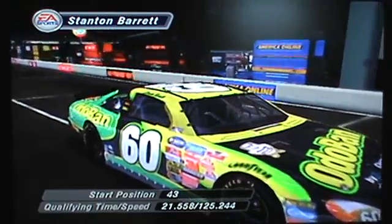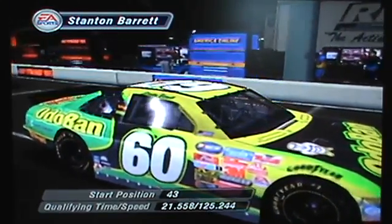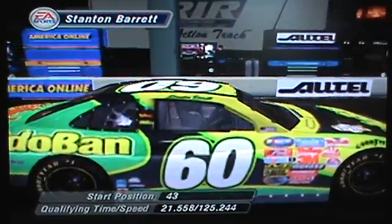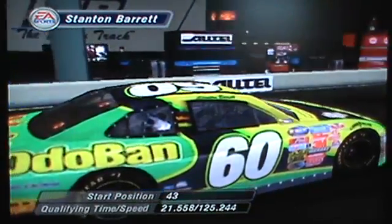Stanton Barrett has had some bad luck the last two races. I believe they got a good chance to turn their luck around right here. These guys have been working extra hard this week, and I think it just may pay off for them in the end.